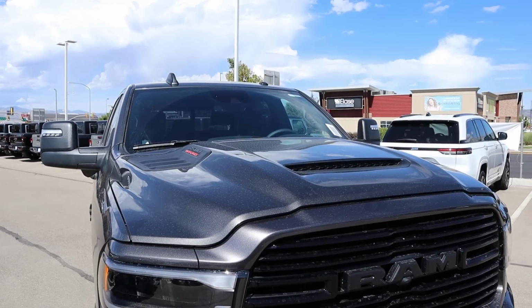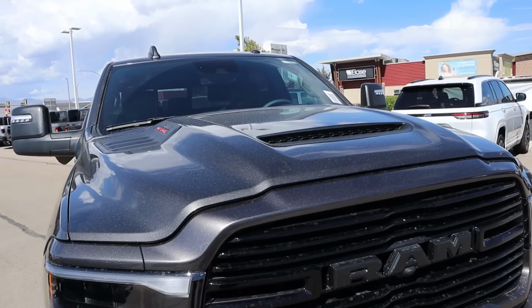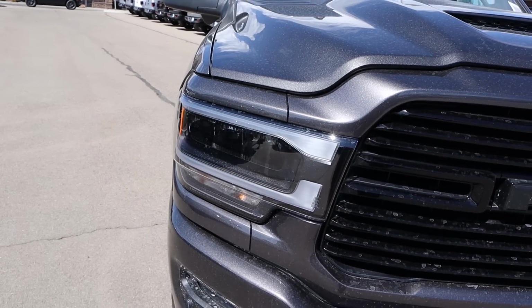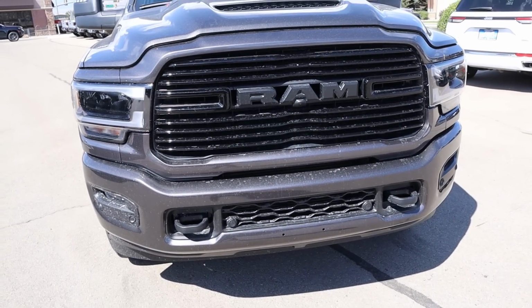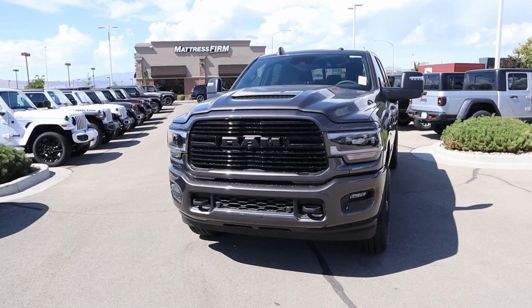So starting with the hood, this one's finished in Granite Crystal, which always looks cool with the Night Edition package. And speaking of Night Edition, that's why we've got the venting here in the center and also on the side with a 3500 Heavy Duty badge. You also notice that the headlight bezels are blacked out. Same thing here with the grille. Notice there's a camera below the Ram logo. Fog lights on either side, as well as parking sensors and tow hooks. And putting it all together, the contrast between the black and the Granite Crystal I think looks really cool.